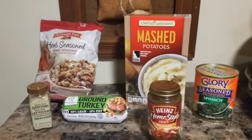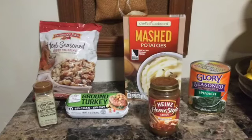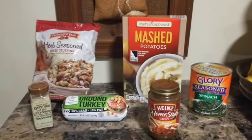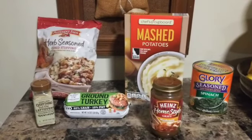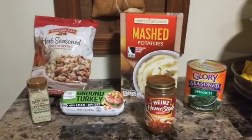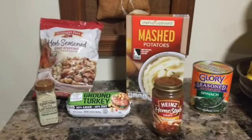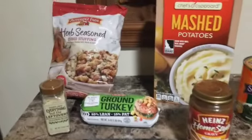So what I'm doing tonight is I'm going to make a ground turkey Salisbury steak. The reason I'm using ground turkey is because it's really been on my mind how people are talking about canceling Thanksgiving because it's too expensive. So I wanted to show you an alternative where you don't need a whole entire turkey and all the trimmings to make a turkey-ish meal. So we are going to use ground turkey.